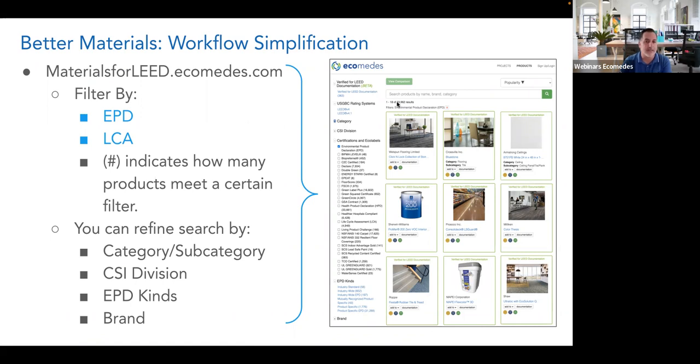So I think the last time I did this was about 32,000 products that meet one or the other of these requirements, and every one of them is assigned a credit contribution value. You can further refine this by saying, I'm looking for things that have EPD and LCA in flooring or in paint or in wall covering, whatever the case may be. You have all that data and you can further refine it down whatever subcategory and subcategorization you look for. You can also do things in certain categories, like what kind of an EPD is it?